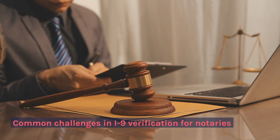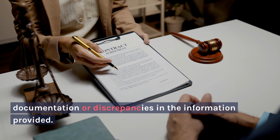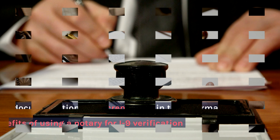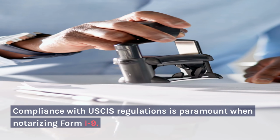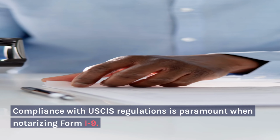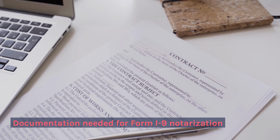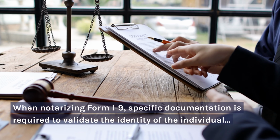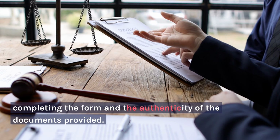Common challenges in I-9 verification for notaries. Despite the importance of notarizing Form I-9, notaries may encounter challenges such as incomplete documentation or discrepancies in the information provided. Benefits of using a notary for I-9 verification. Compliance with USCIS regulations is paramount when notarizing Form I-9. Documentation needed for Form I-9 notarization. When notarizing Form I-9, specific documentation is required to validate the identity of the individual completing the form and the authenticity of the documents provided.